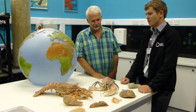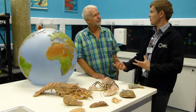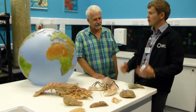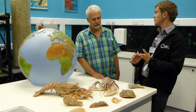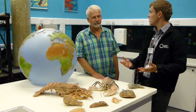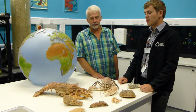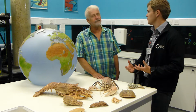So yes, here in the aquarium we've got a few crustaceans from all around the world, our local seas all the way to the tropical waters of the Great Barrier Reef. And crustaceans, when you look at them as a group, are basically your lobsters, crabs, shrimps, prawns, but even down to things such as barnacles you find stuck on a rock. The basic thing about a crustacean is that they have an external skeleton.